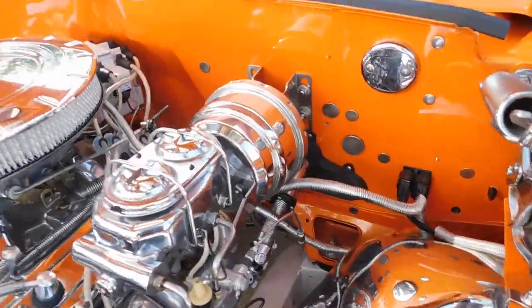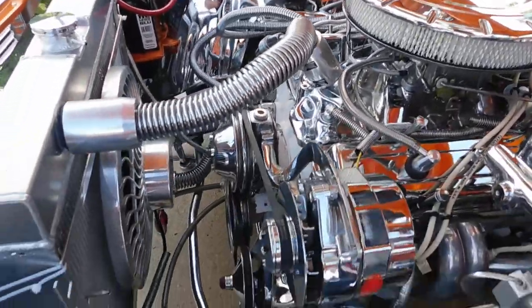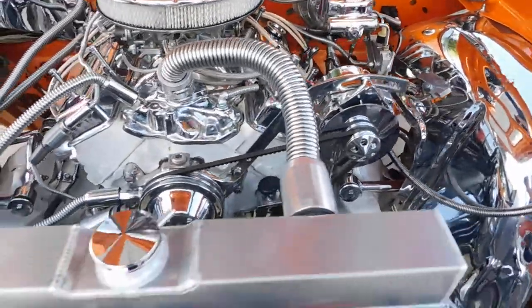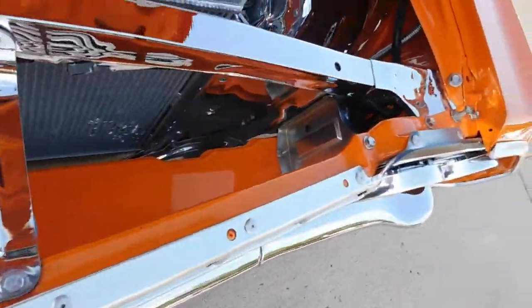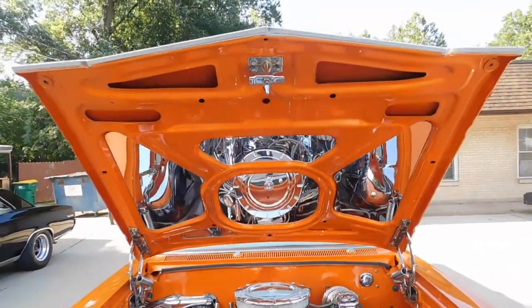And just the attention to detail. House of Kolor, sunset pearl. I mean, you name it. Powder coated frame. Just underneath of the car, it's just like the top of the car. Mirrors underneath the hood.